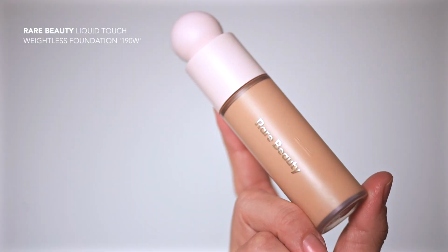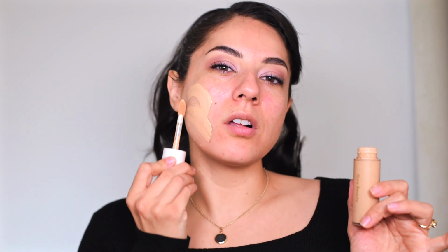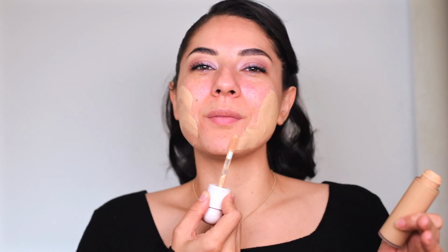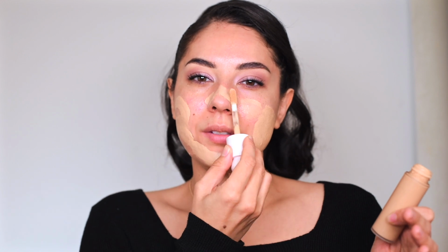So I actually tried this contour and I do have thoughts about it. As you can see, my eyes are done, just super natural, and I'm going to get into the Rare Beauty foundation. This is in the shade 190. I'm going to apply this all over the face. I think I just mentioned this is one of my favorite Rare Beauty products, and this is one of my favorite foundations. It's something that I've used a lot.